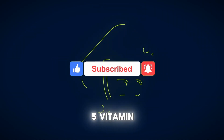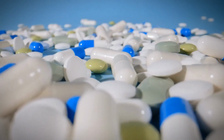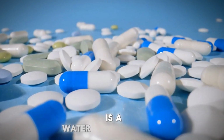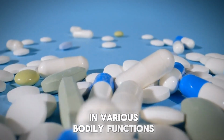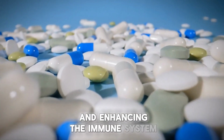5. Vitamin B6 supports brain function and the immune system. Vitamin B6, also known as pyridoxine, is a water-soluble vitamin that plays a crucial role in various bodily functions, particularly in supporting brain function and enhancing the immune system.